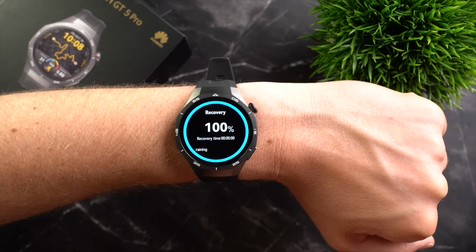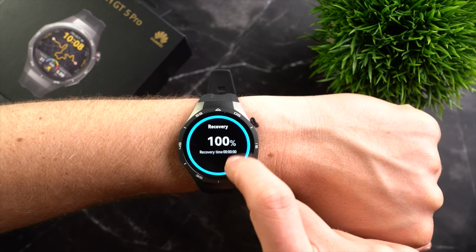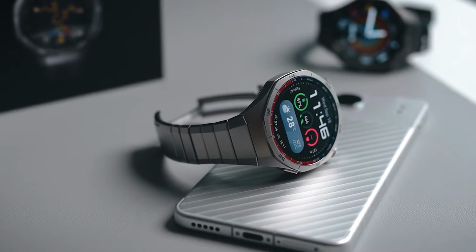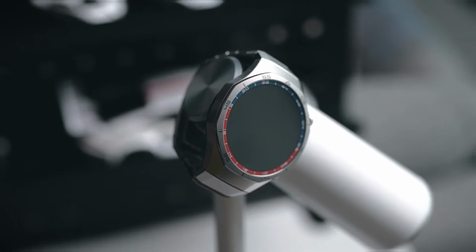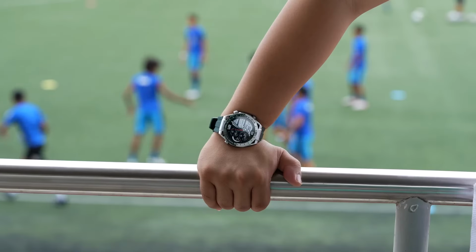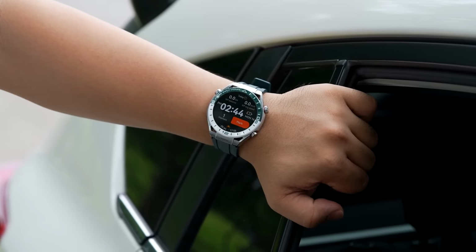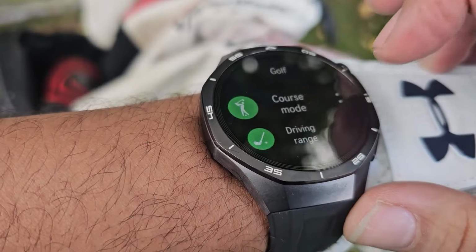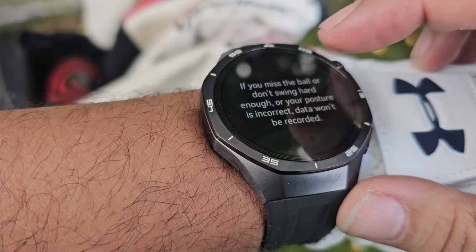The GT5 Pro shines in the fitness department with its specialized sports features and impressive battery life. Not to mention, its premium materials and unique design make it stand out in a crowd. If you're someone who values durability and a watch that feels as tough as your workouts, the GT5 Pro doesn't disappoint. Its titanium build ensures longevity, and its rugged yet stylish look gives it a premium edge over many competitors.